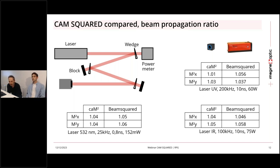Most of the comparisons we have made are with BeamSquared from Ophir. You can see, for example, in this configuration, it was a UV laser, 351 nanometers, and the measurement of the M square for X and Y was very close to the one measured by the BeamSquared. Same result for a laser at 532 nanometers, so a green laser. Here the M square was very good also, and the measurement from caM² was very close to the one measured by the BeamSquared.